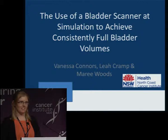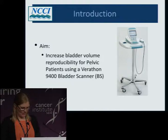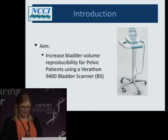So an in-house study was conducted at the North Coast Cancer Institute to increase bladder volume reproducibility for prostate radiation therapy patients through the development of a method of assessing bladder volumes at CT simulation using a Verathon 9400 bladder volume instrument. Filling techniques and time delay variations were explored in order to establish a procedure that would increase consistency and compliance of patients.